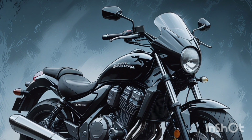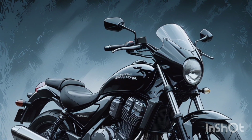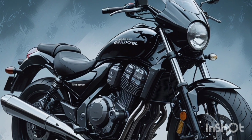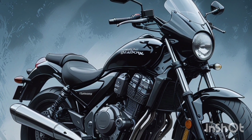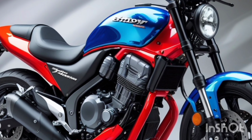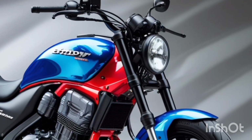It's also known for its blackout styling and minimalist design. The Phantom stands out with its blacked-out engine, exhaust, and wheels. It has chunky front forks, a solo seat, and bobber-style fenders. The look is aggressive yet clean, a true stealth cruiser vibe. The matte color schemes give it a rugged, tough presence on the road.